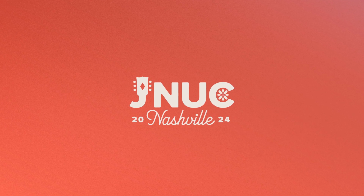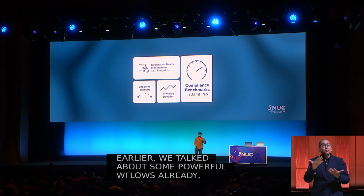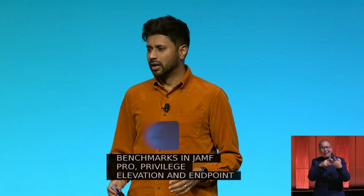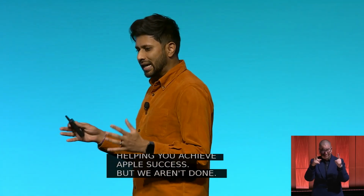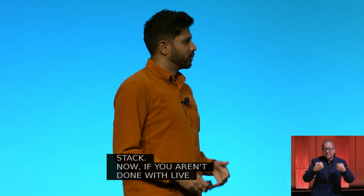We've talked about some powerful workflows already, like declarative device management and blueprints, compliance benchmarks in Jamf Pro, privilege elevation, and endpoint telemetry. All of these are critical in helping you to achieve Apple success. But we aren't done. There's some additional ways that we can bring Jamf security solutions into your IT tech stack. Now, if you aren't done with live demos, let's bring on Daniel to the stage, and we'll go through some more.